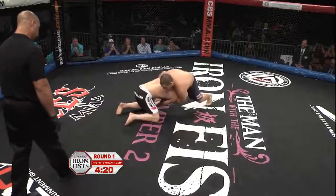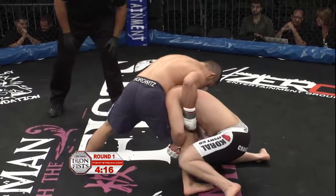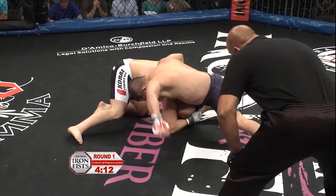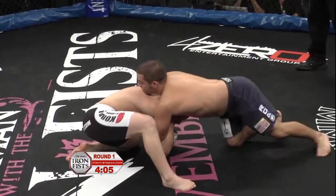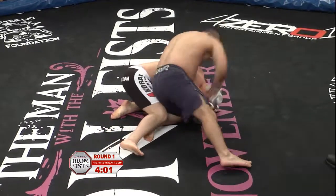There's a quick slip. Chartier looked like he was trying to throw his rear leg, and that was a little bit light. A little bit of trouble here for Chartier as he goes down. Horowitz needs to get that hip forward to free his leg. He needs to put a little bit of pressure to the back of Chartier's head. Horowitz is doing a good job controlling north to south with an over-under, and he's working some good ground and pound here.